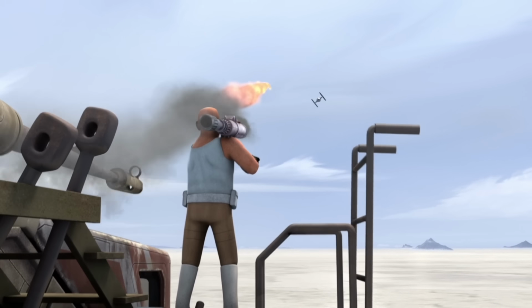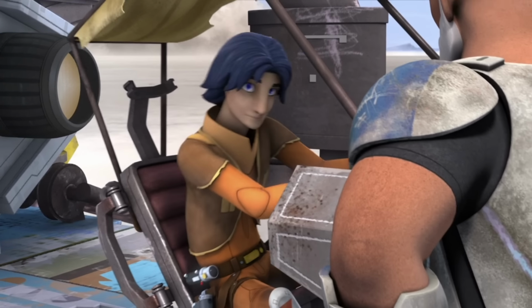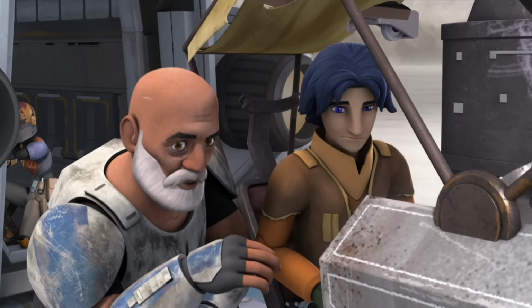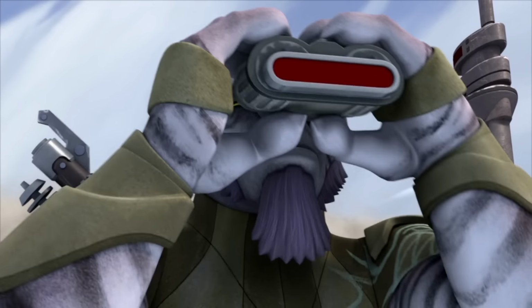The first TIE got shot down by a rocket launcher, and in the lull before the next wave, Rex gives the new generation a lesson on the mass driver cannon. The traverse controls are over here on the left, and the elevations on the right. But it isn't long before they spot a trio of AATs closing in on them.